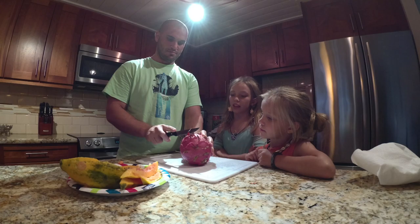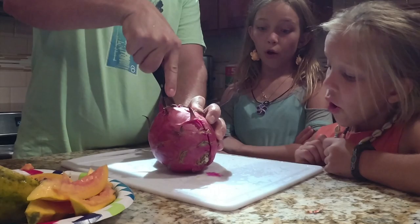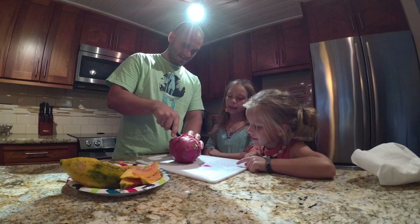But I think the dragon fruit's gonna taste good. Alright, let me rinse this off. Every pink fruit tastes good. But because of its texture, it's so slimy. I don't recommend eating it straight.